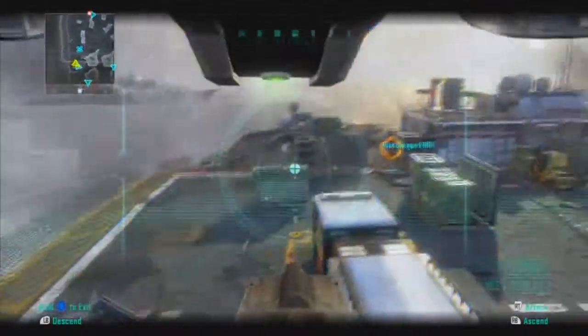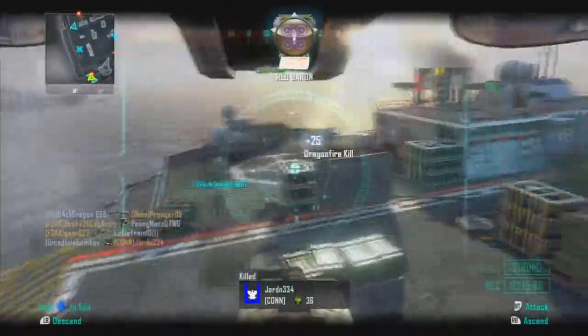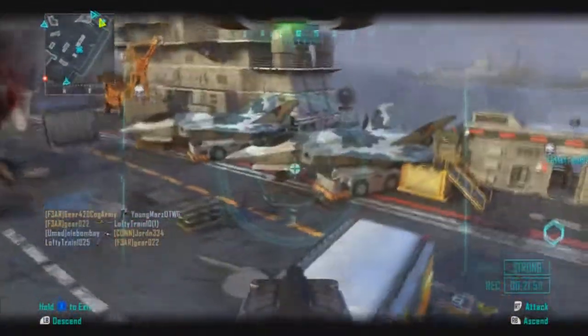Look at me shooting my own teammate. I thought he had the blind eye or the cold-blooded perk. I thought it was an enemy with blind eye or cold-blooded.